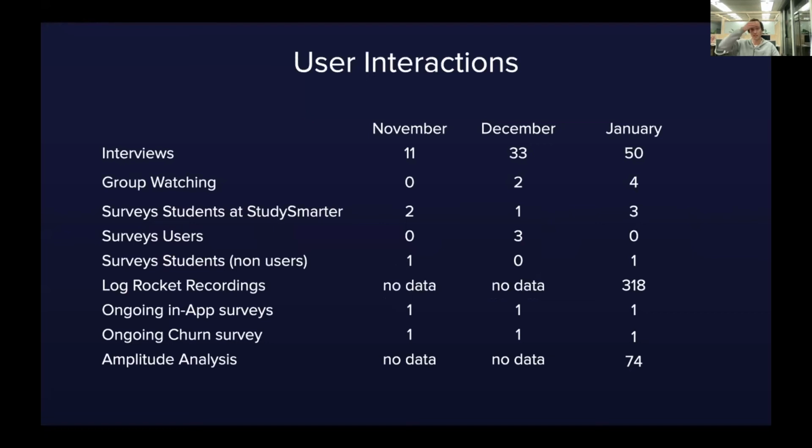So these are some numbers about user interactions. For interviews, we hired 2, one full-time and one part-time UX researcher. So interviews are going up. Currently we have 50 in January. The group watching, we do now every week. We started in December. Surveys for the students at StudySmarter, we sent out 6 in the last 3 months. Some surveys to users in December.